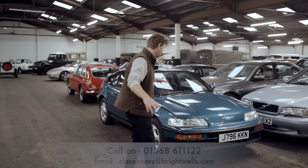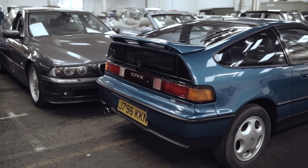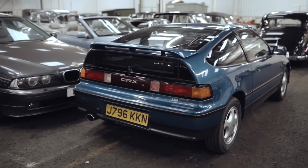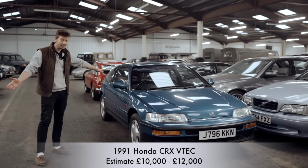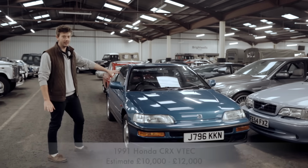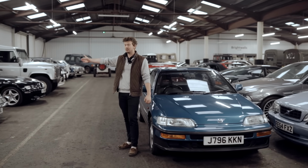Continuing slightly with the mad JDM theme, we've got this Honda CRX, super cool, powered by the famous Honda B16 engine, about 150 horsepower, front wheel drive, very nimble, very light. VTEC does not get better than this. This is prime motoring. Forget any other car in the sale, this is the one you want to buy. Unless of course you like this, in which case you're wrong.